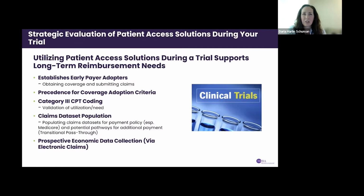And in some ways, especially if you have a technology that is similar to something else on the market, try to align it so that any coverage policies that do exist would cover your technology that's trying to get onto the market.